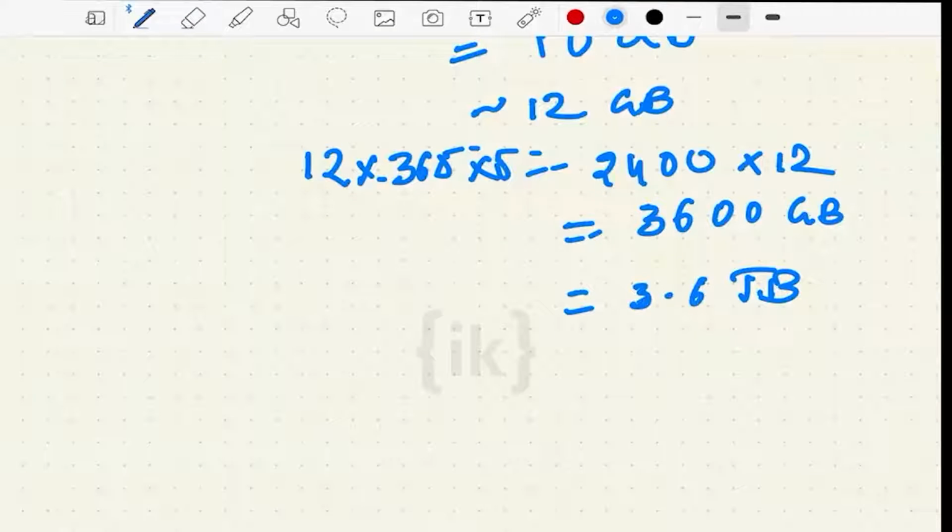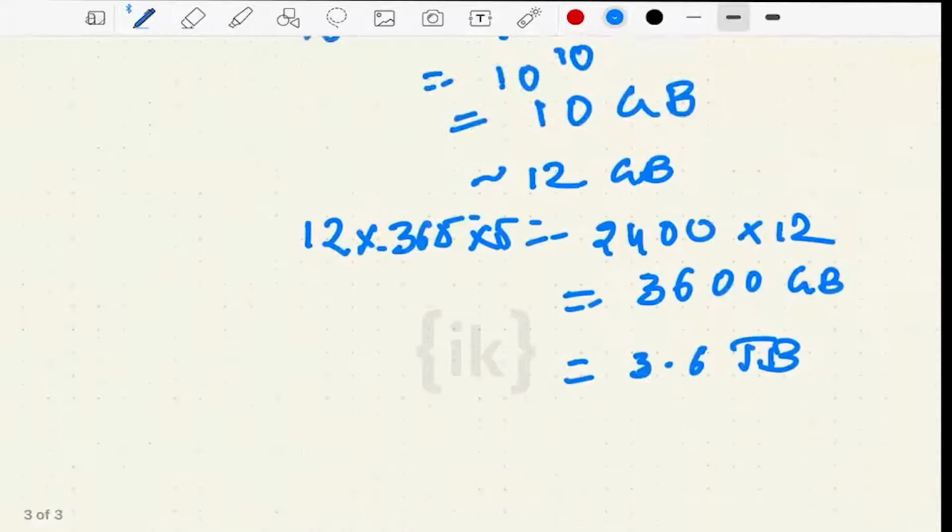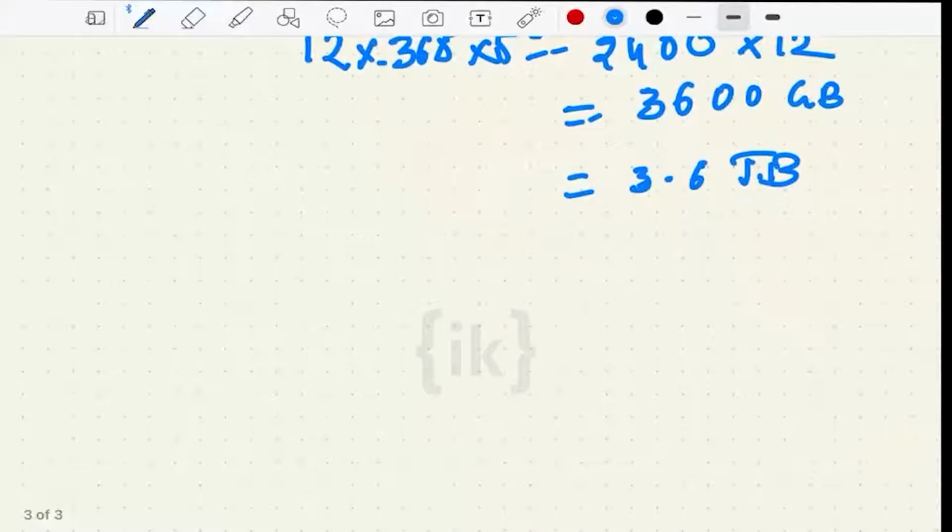So let me first design how a single request is going to be served. Based on that, we'll come to the scale at the end. Now, I'll go with the API design.